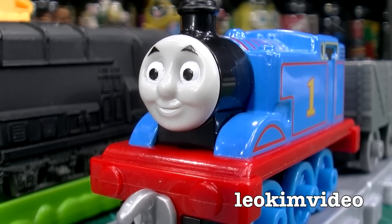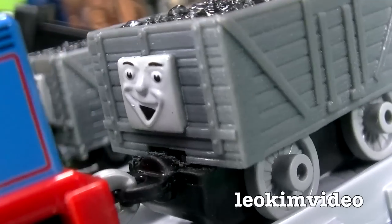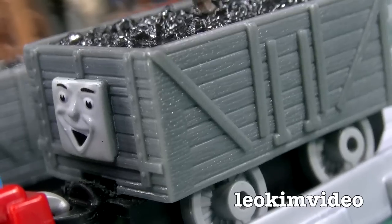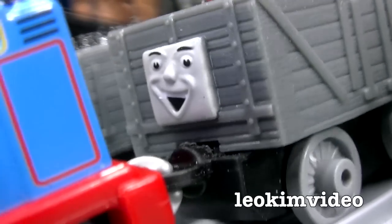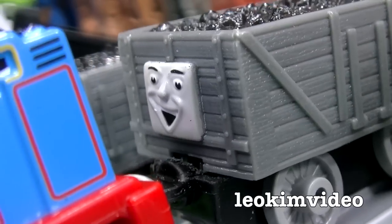Well, Diesel, you're actually right. This troublesome truck does cause a ton of trouble. It swings, it sways, it does everything it can to derail me. Thomas, well, that looks like a bunch of trouble to me. No, Diesel, we're not trouble at all. You're the biggest troublemaker on Sodor. Everyone knows that. We're just out to have fun.